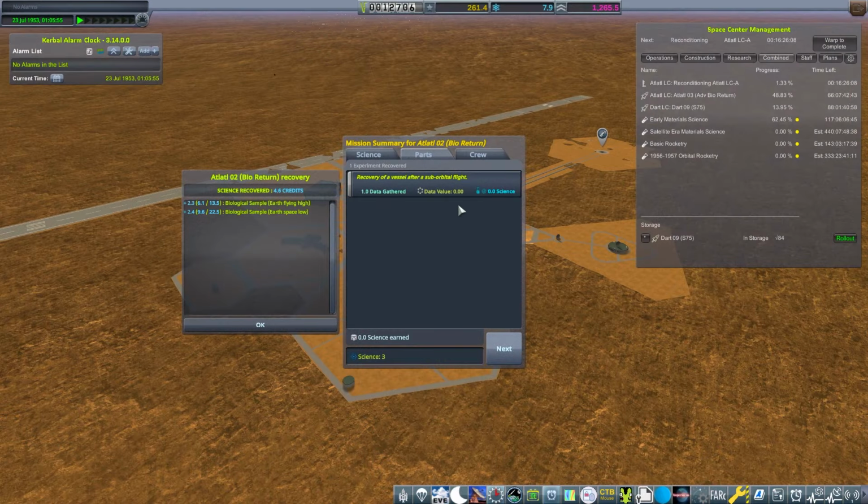So mission complete. We get nothing for the suborbital flight, obviously. We get 4.6 from biological stuff around there, and you can see there's still an awful lot to go. We got 2.4 of it for the space low, so we got a chunk, but not that much of the space low. We got a chunk of the flying high, so that could be finished. We're about halfway through that. We're over a third of the way through the space stuff. So we got time to get that, I suppose.